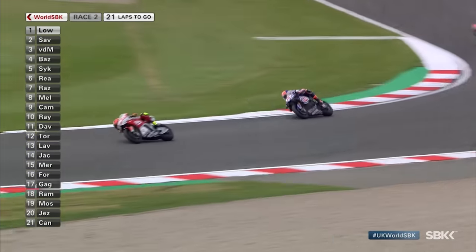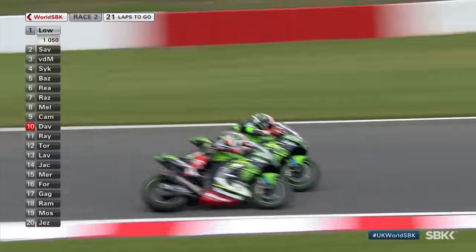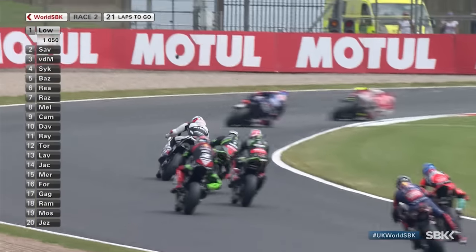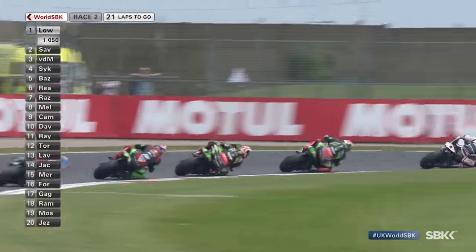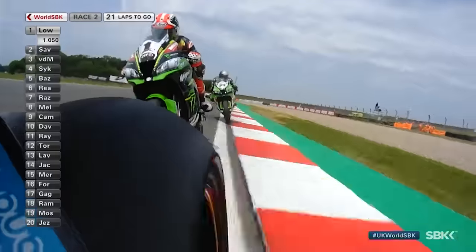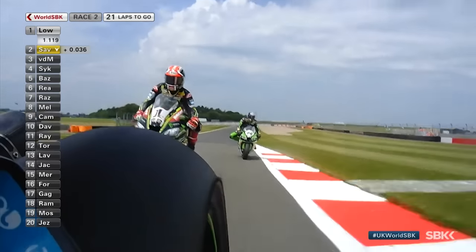Lorenzo Savadori still now coming under pressure from Michael Vander Mark. Vander Mark on the attack and close versus Jonathan Ray through the left-hander. They're pushing each other's limits. This is incredible, and Sykes just manages to hold on. Yeah, really good move by Sykes through the Craner curves. It looks like Jonathan Ray tried to get down the inside, but Baz was able to actually pick them both off on the way down in towards the old hairpin.